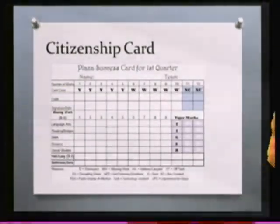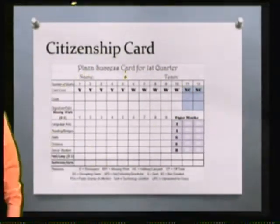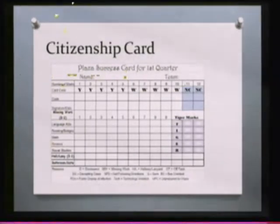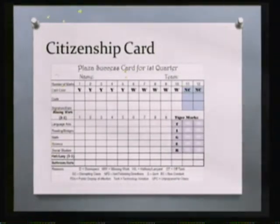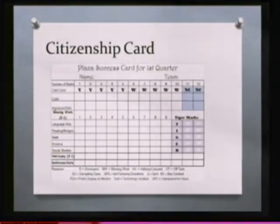The last thing I want to talk to you about is our Citizenship Card, and I'm going to come over here and let you see it. The Citizenship Card, which every student has, is a very important tool for you to have conversations with your students at home. It is really a tracking device for you to see what behaviors get in the way of academics.